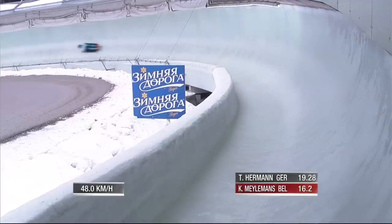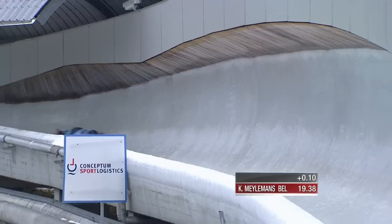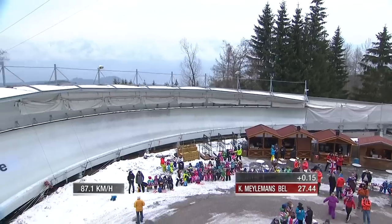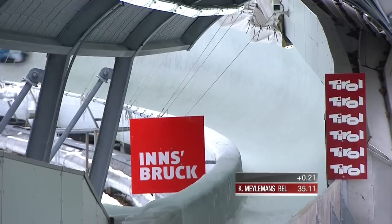She turned 19 during the World Championships last year in Winterberg. The first few corners here for Kim actually look very in control, considering that she's only been on the World Cup circuit for a very short amount of time. Coming into the crucial Kreisel, just tapping the wall there on the left, which will slow her down for the bottom section of the track.